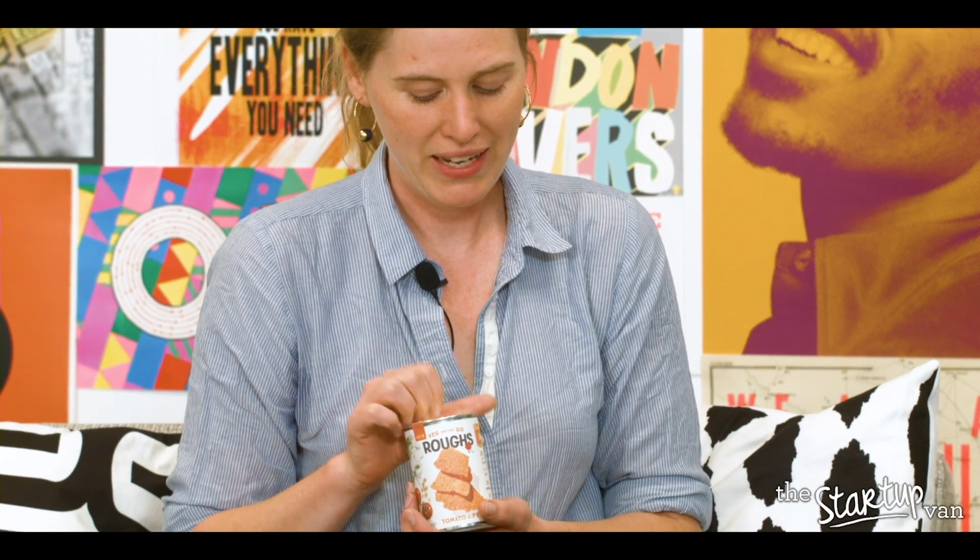So they're called Ruffs. They're packaged in a nice infinitely recyclable metal tin. That's the product: healthy, tasty snacks. Tell me a bit about the manufacturing process behind the business.